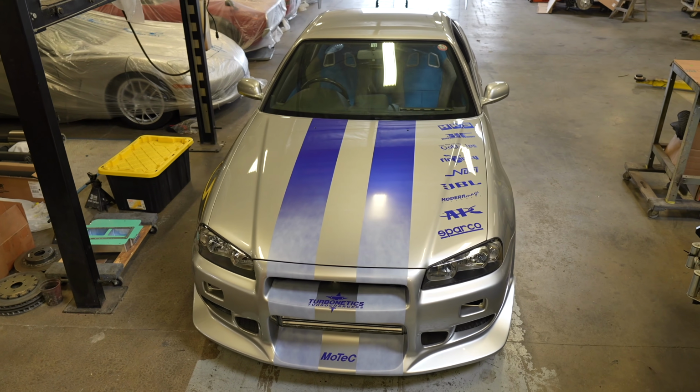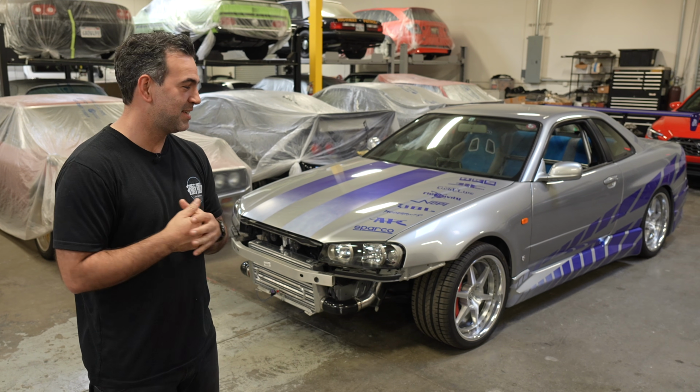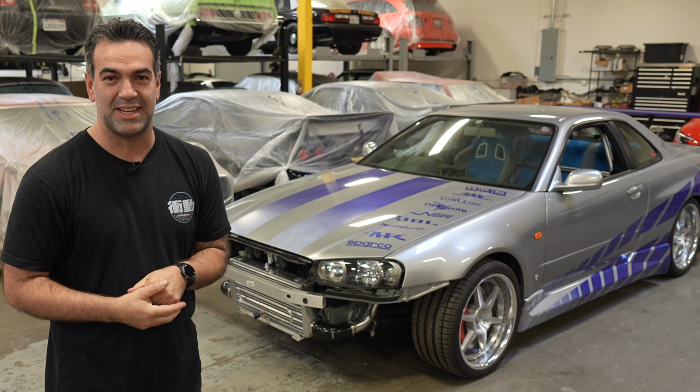We've got the Fast and Furious Skyline here. It was running, I swear. It ran for a little while, but it's currently not in a running state, and this is why.